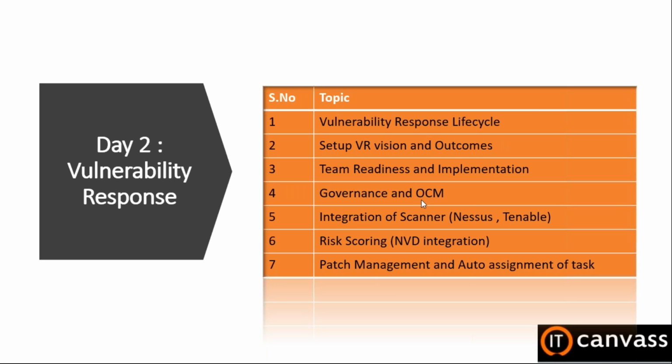Okay. Then again, like we have seen in the previous slide, the integration with third party. Here we are going to see the integration possible with some of the vulnerability scanners like Nessus and Tenable. These two are the cybersecurity technologies which are responsible for doing a vulnerability scan. Then, as I discussed previously, how to assign a risk score automatically by integrating it with the National Vulnerability Database. So that is the NVD integration; I think some of you have asked questions around the NVD as well.